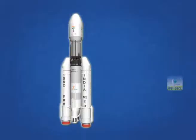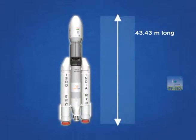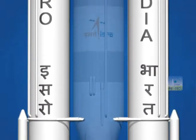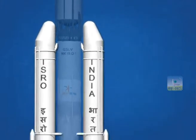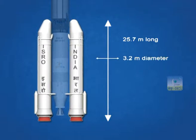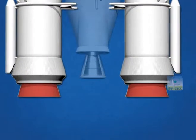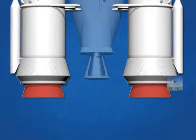The overall length of the vehicle is 43.43 meters, and its weight prior to liftoff is around 640 tons. The two large solid S-200 boosters form the first stage of this vehicle. Each of these is 25.7 meters long and 3.2 meters in diameter, containing around 204.35 tons of solid propellant. The boosters have a flex seal-controlled nozzle, which can also be used for steering the vehicle.